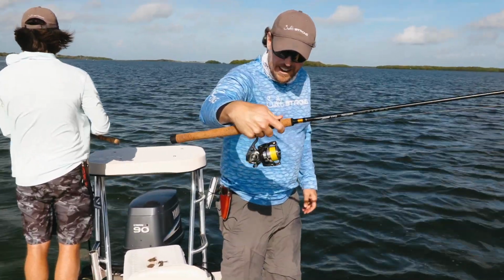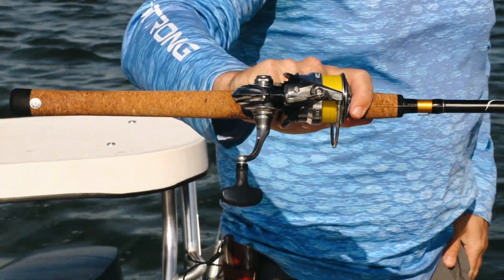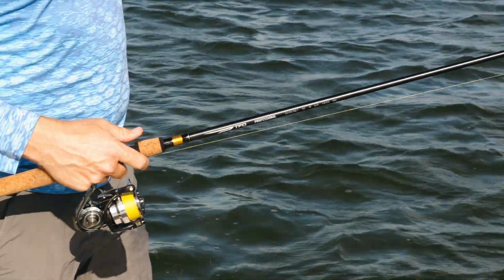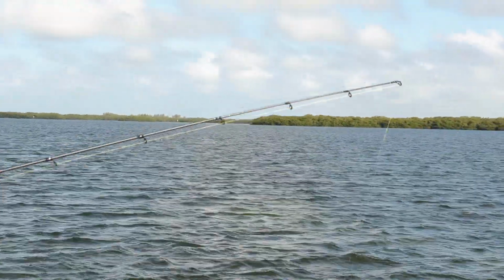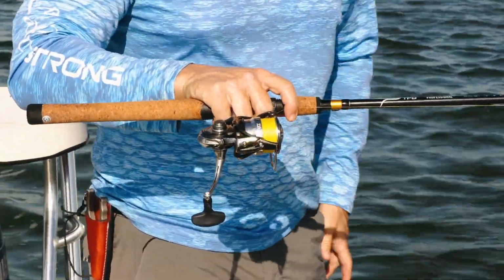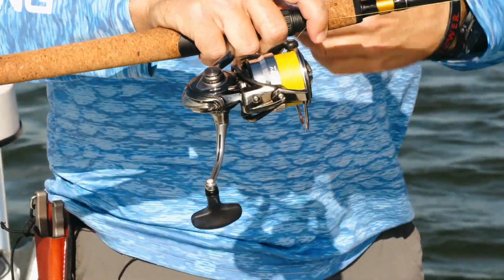So this is the Daiwa Exist. If you guys saw the one video I did, I would personally rather spend money on a nice rod. The rod's doing the work, right? The rod's casting, it's setting the hook. It's really doing all of the work, and yet a lot of us focus on the reel. So I decided to splurge, and using our 20% discount we get as insiders, the same discount our members do, I got this Daiwa Exist.